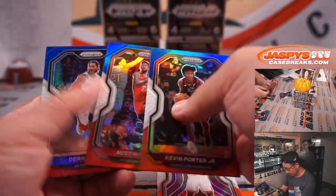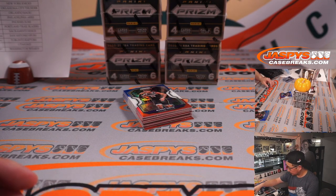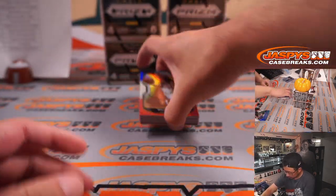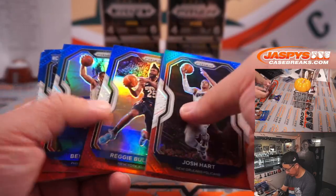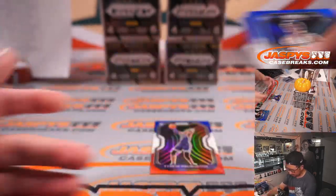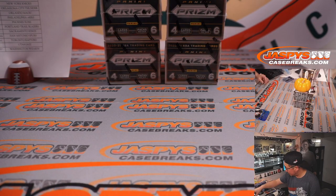Nice red, white, and blue, Patrick Williams. That's going to go to Nick Stover. Tyrese Haliburton, red, white, and blue. It's a nice one for the Kings. It's also going to go to Nick Stover. Strong.